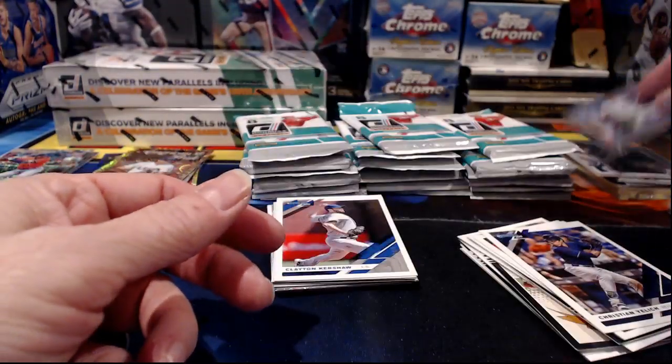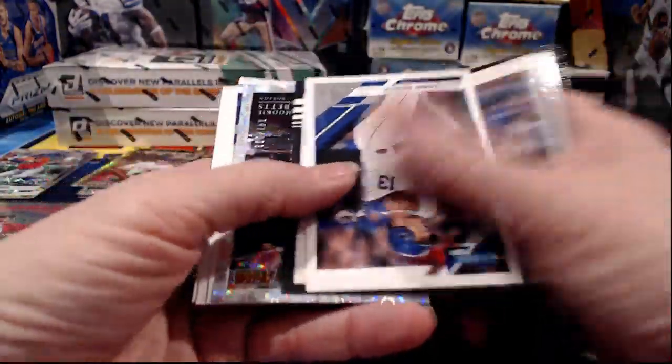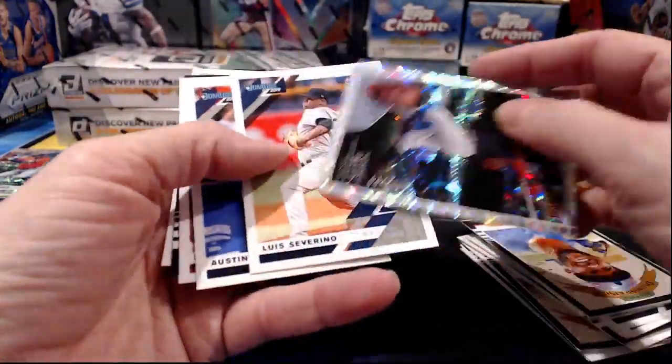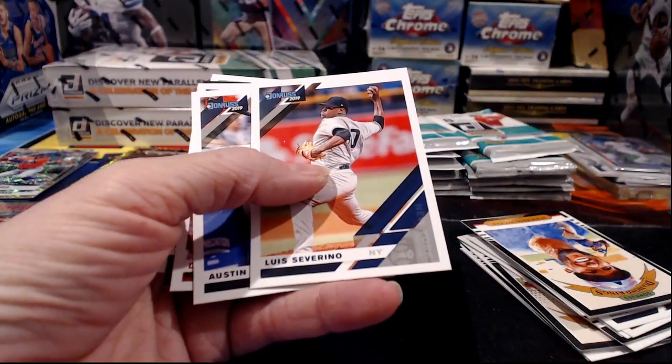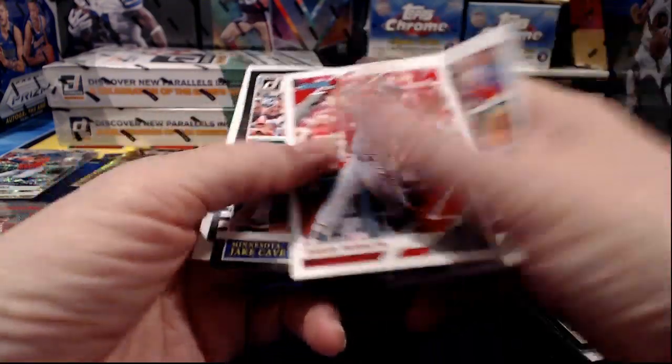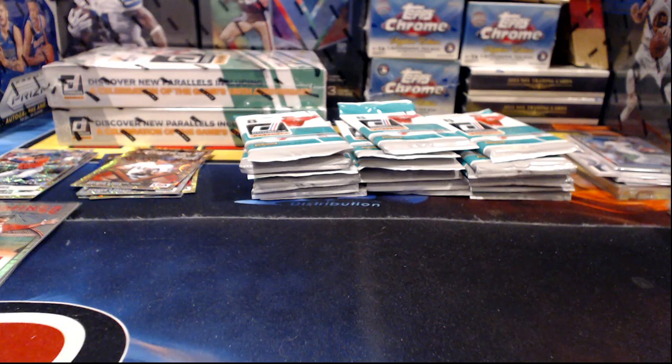Relic. So one thing I have noticed about Donruss this year is they've got a lot of relics in there for players on their former teams. And you kind of are going like, what happened? Did they open a closet and just find, oh yeah, here's a stash of uniforms that we didn't cut up and put in cards before, so let's do it now? I mean, it's just odd.